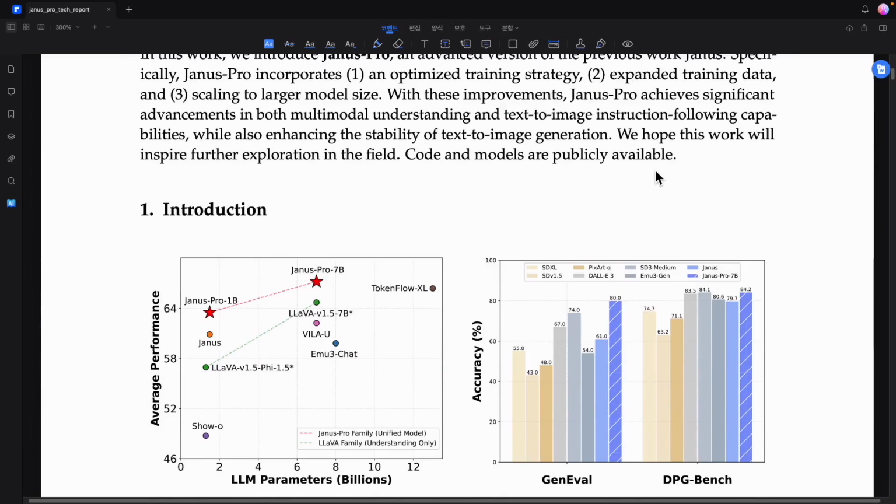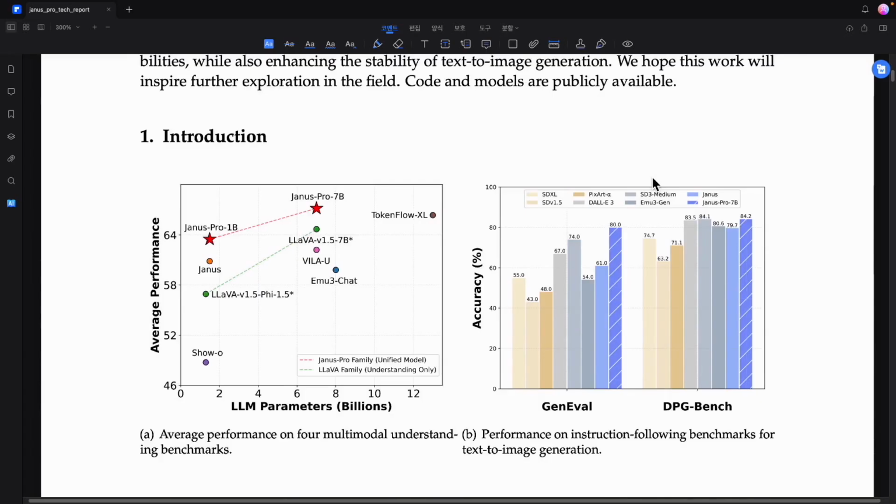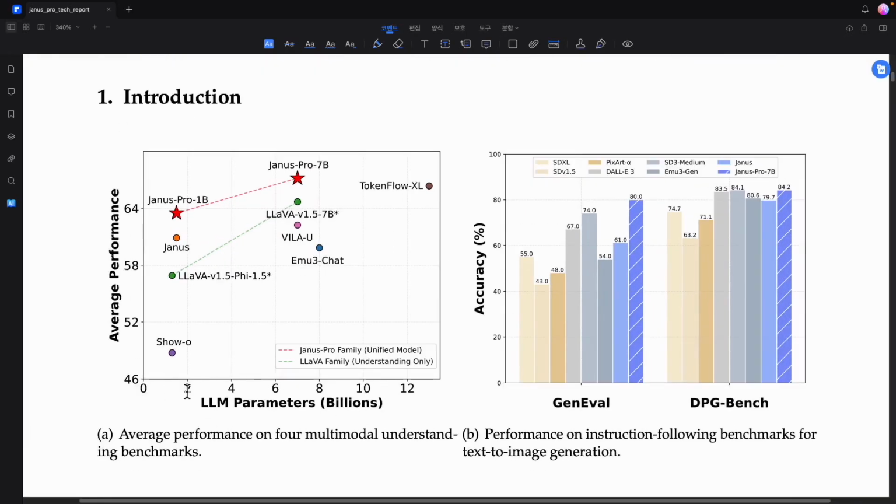Initially, they highlighted its performance. On the horizontal axis, the number of parameters ranges from 1 billion to about 7 billion. It extends up to 10.5 billion. You can see it outperforms the 10.5 billion XL version on average, can't you? Now they're releasing the Janus-Pro 7 billion.